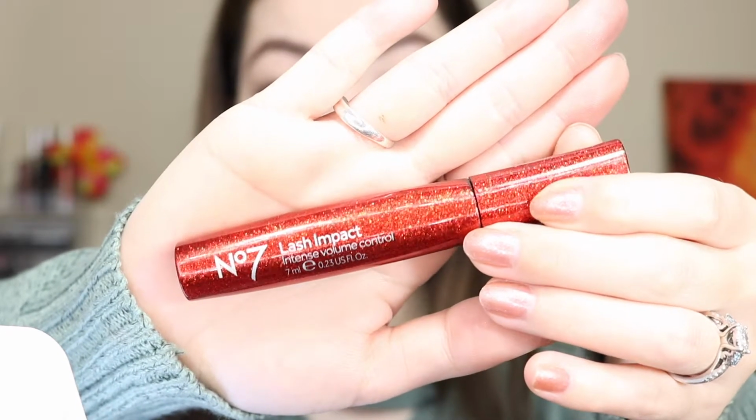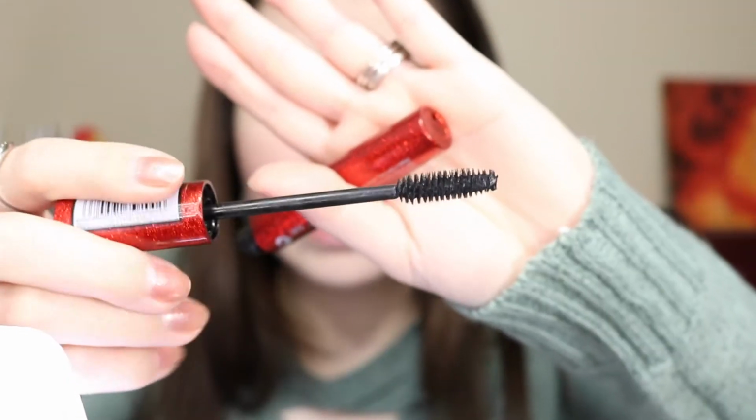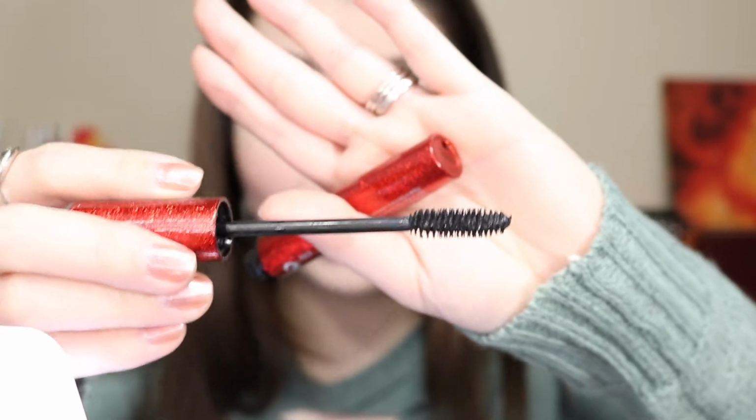Next, we're gonna go in with mascara. I have 2 mascaras here. The first one I have here is the number 7 Lash Impact Intense Volume Mascara. This has a nice brush applicator. It's not one of those rubbery messes that I absolutely hate. I feel like these brushes coat a lot better than those rubbery silicone brushes. But anyways, we're moving on to the Soap & Glory.